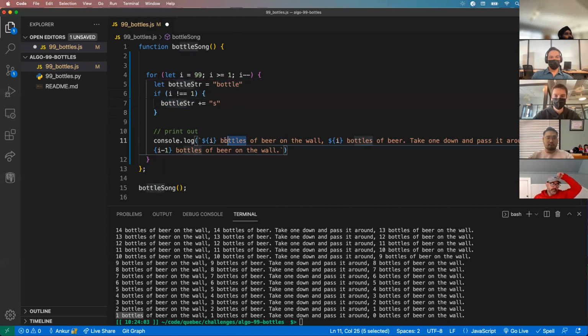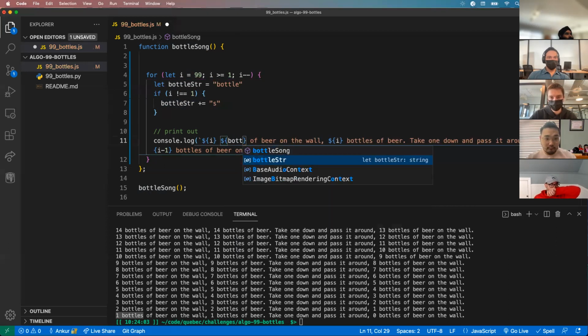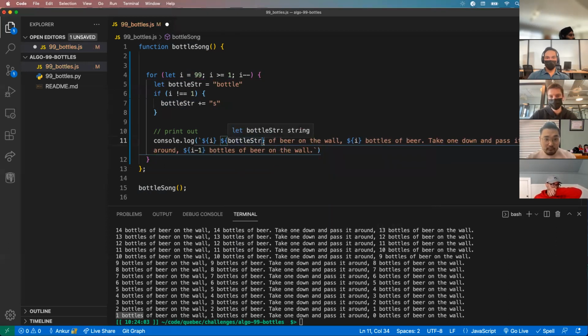Yeah, like that. And then I think we need to use that new variable down here, just the $ and bottle string. Yep. I would have totally forgotten that, so it's a good thing we're working on this as a pair. When we get down to 1, that should be fine, but we also need to update this bottles. We'll handle that shortly.